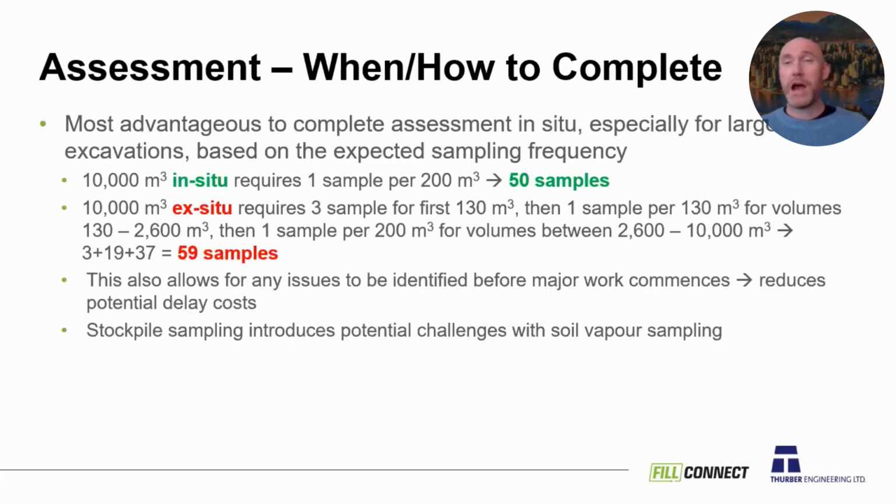So when and how are we going to complete this? It's definitely the most advantageous to complete these assessments while the soil is still in the ground, or in situ, especially for larger excavations. So I've just gone through a bit of a math exercise there. Let's look at a 10,000 cubic meter excavation. That's going to need 50 samples if we take those samples while the soil is still in the ground. And if you wait, dig that out, stockpile it somewhere, you're going to need 59 samples. And then that differential just grows as the excavation gets larger.